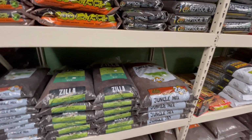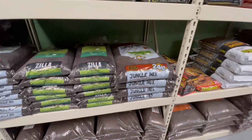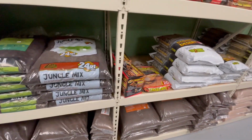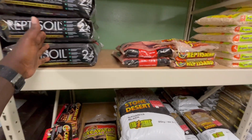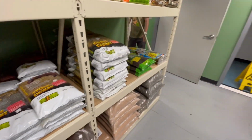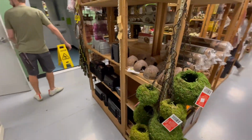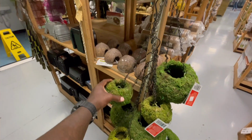You definitely need more than just soil, right? You got to have a combination of the two so that your isopods and your springtails can live. They got the desert stone. Of course, they got the Reptile soil. They got the aspen bedding. They got everything: small gravel, large gravel, different hides, plastic, and man, these are cool right here.